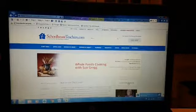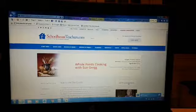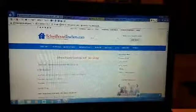It's 14 weeks, and it has some lessons. Let's look at those. It gives you instructions, and it has step-by-step photo demonstrations of Su doing this with her family. I used to have some of her cookbooks. I used them for many years, but it gives you real ingredients to use in your cooking to make it healthy. Instead of just buying cans of stuff, you can make spaghetti sauce from scratch.